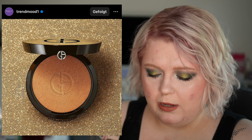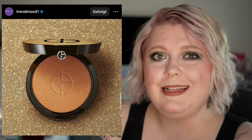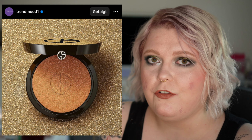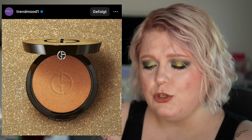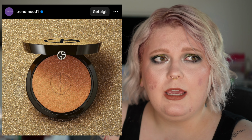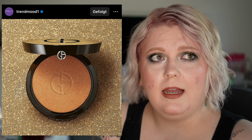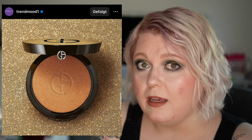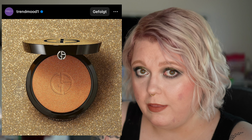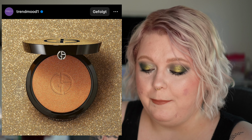Then we have Armani. They have the Luminous Silk Glow Highlighter now. No, just instant no, because the shade is way too dark for me. It would not work. And also Armani products, like I used to have their A1 highlighter. Yeah, the highlighter was it. I had 2 shades, the 10 and the 11. And I actually used up 2 of these and repurchased 2 of these. And both went rancid after 4 weeks. So Armani is a no for me.